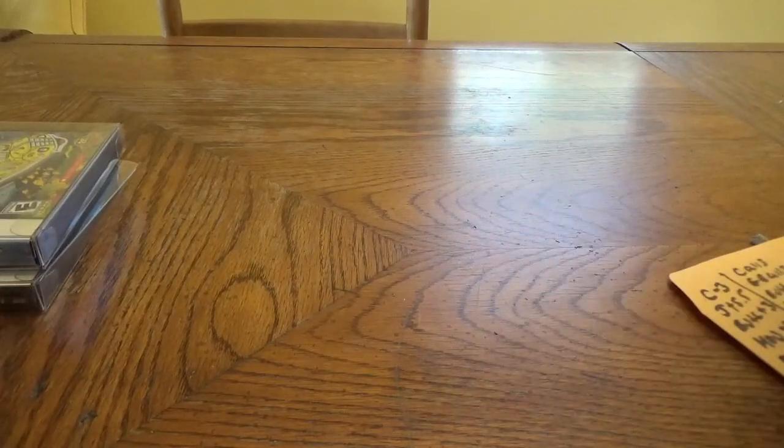Piece of crap. Next up for the Nintendo DS, we have Tetris DS.